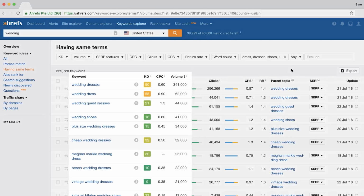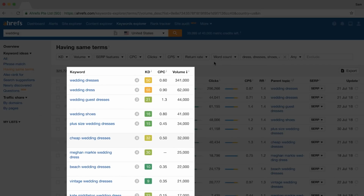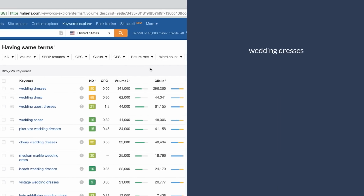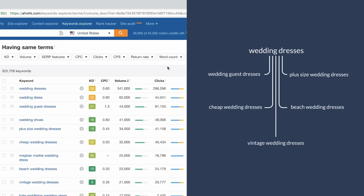And you can see a whole bunch of great keyword ideas here, some of which would be perfect category pages, others that are perfect subcategories to that parent, and a rare one that's irrelevant. So you can match up the best keywords with the current structure of your site based on the types of products that you sell. Based on these results, you'll likely want to focus on a broader term like wedding dresses as the parent category, then add subcategories like guest dresses, plus size, cheap, beach, and vintage underneath the parent.